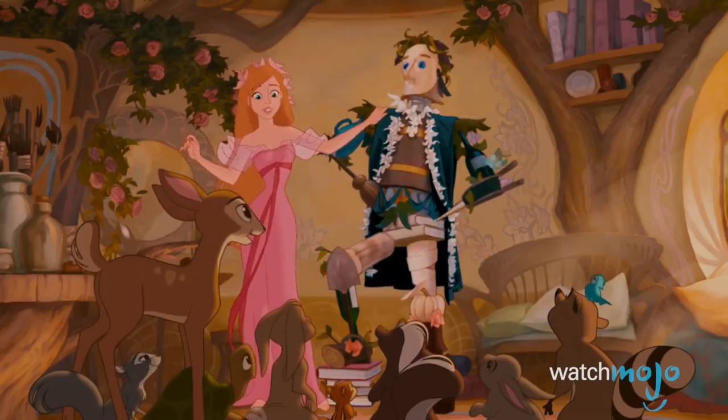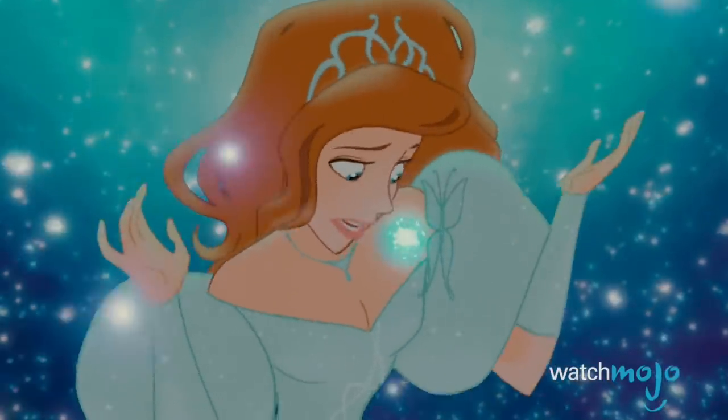Enchanted embraces Disney's tradition of classic fairy tales, but with a refreshing, self-aware edge.